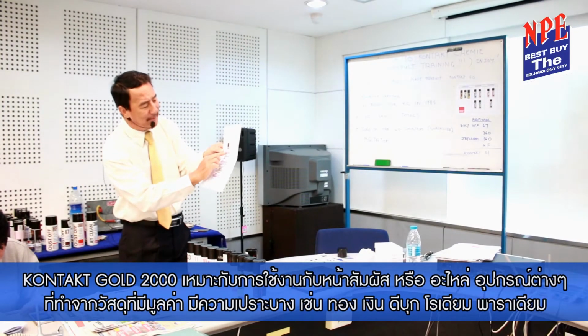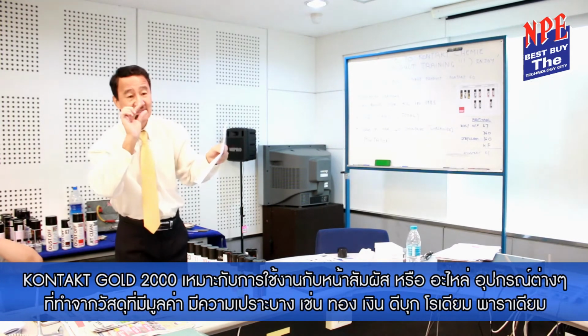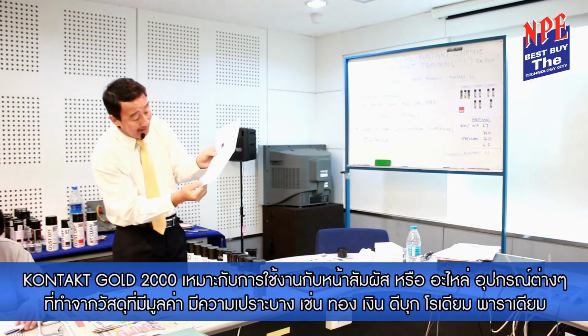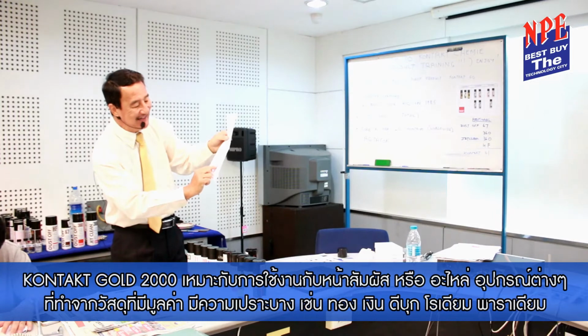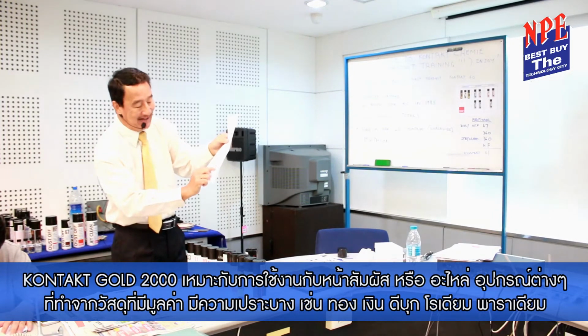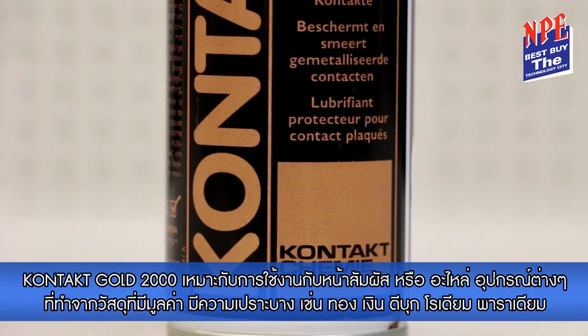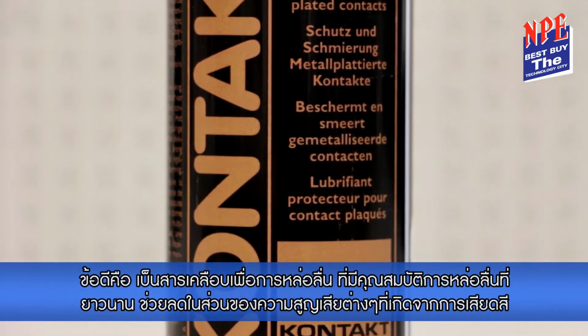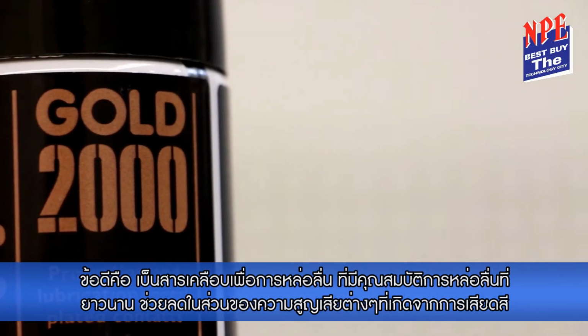Especially for all metal-plated contacts, which are classified noble. For example, gold, silver, tin, rhodium, palladium. All these are called noble metals. Long-lasting lubrication reduces wear caused by friction.